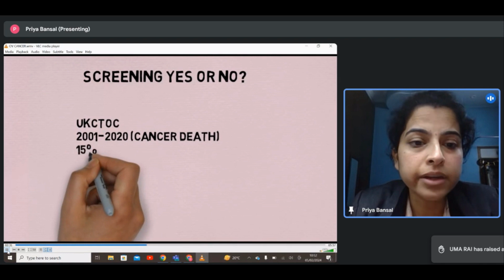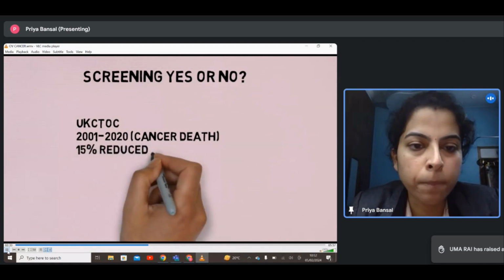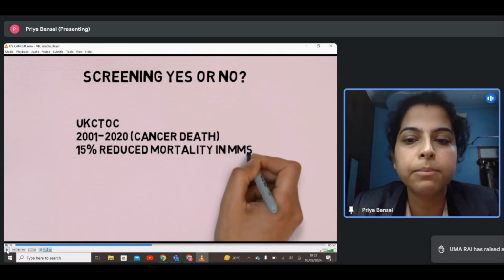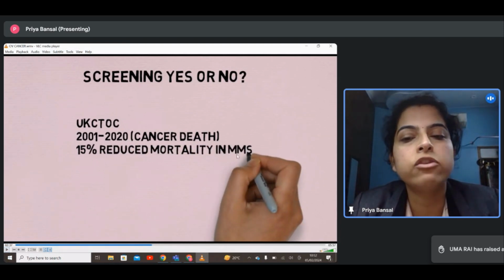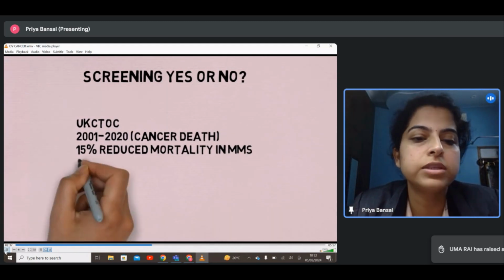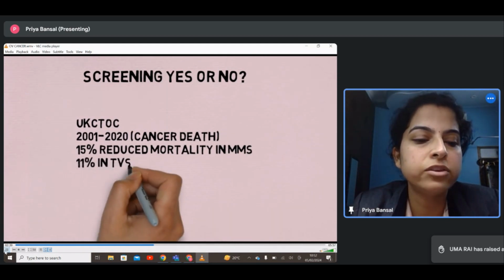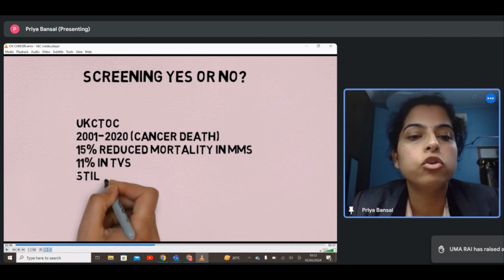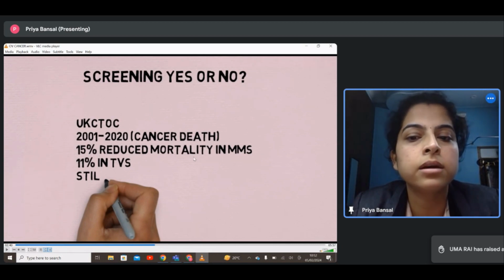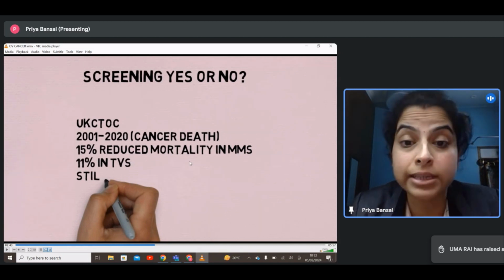Now, they divided the 1 lakh screening group into 50,000. 50,000 were screened with multimodal screening, which is basically transvaginal scan and CA125, and the rest of the 50,000 were screened with only transvaginal scan. And there was a change. So 15% reduction of mortality in the multimodal screening and 11% reduced mortality, I mean death, in transvaginal screening.